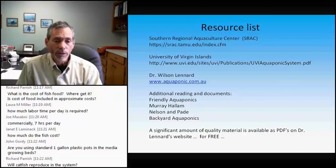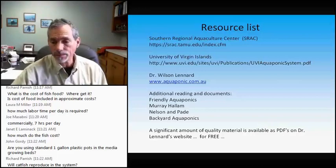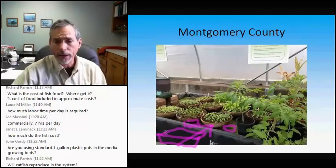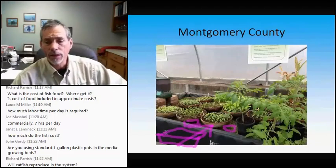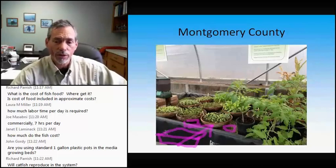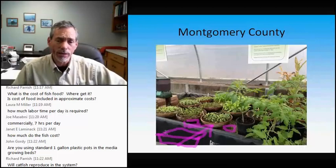Are you using standard 1-gallon plastic pots in the media grow beds? No, actually we're using a clay bowl, John. And the clay bowl, excuse me, I'm going to bounce back to that real quick. The clay bowls act as a water storage, moisture retention product. You can see the tomatoes are actually in 1-gallon pots. I would use nothing smaller than 1 gallon because of the high moisture and high wicking issues. You don't want the roots to be waterlogged. As these roots exit and get into the gravel bed, the plant is just as happy as can be.